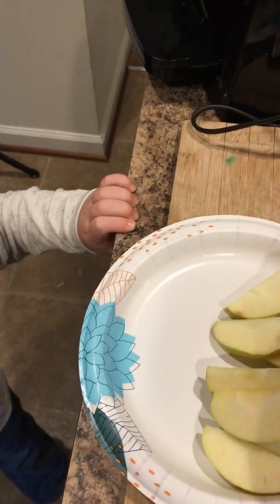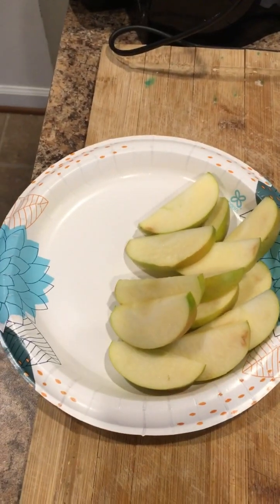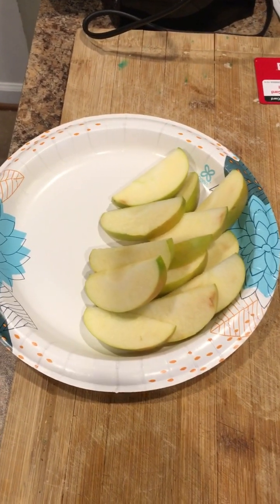So you want peanut butter with your apple slices? Yeah. They're not going to be on the apple slice. No, I'll put it next to it. We put it next to it? Yeah, let me get it.